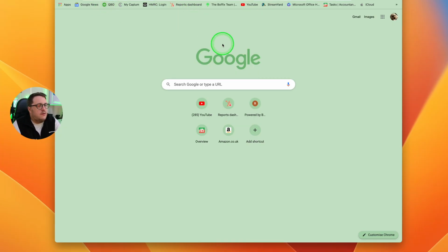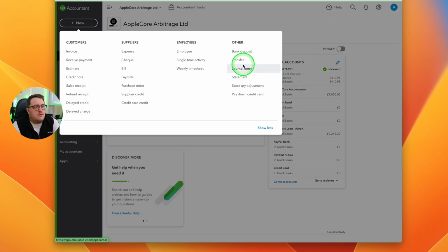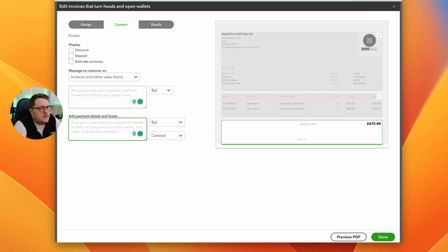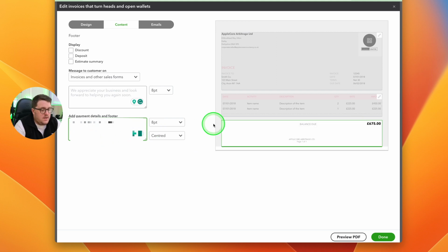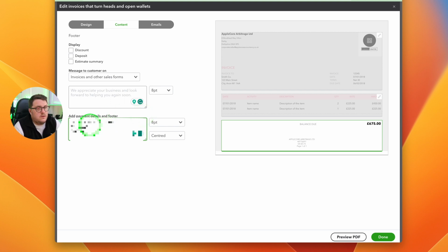If I go and log into a different company here, I'm going to make sure that I've got my invoicing set up. So there's add payment details. Now this is the exciting thing. So if I just find my payment details for this one, okay, it means then it's beneficiary, account number, sort code.